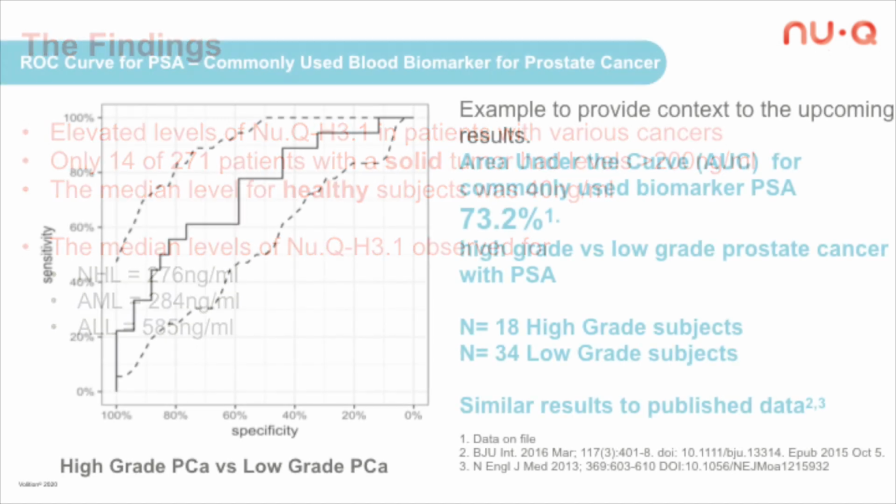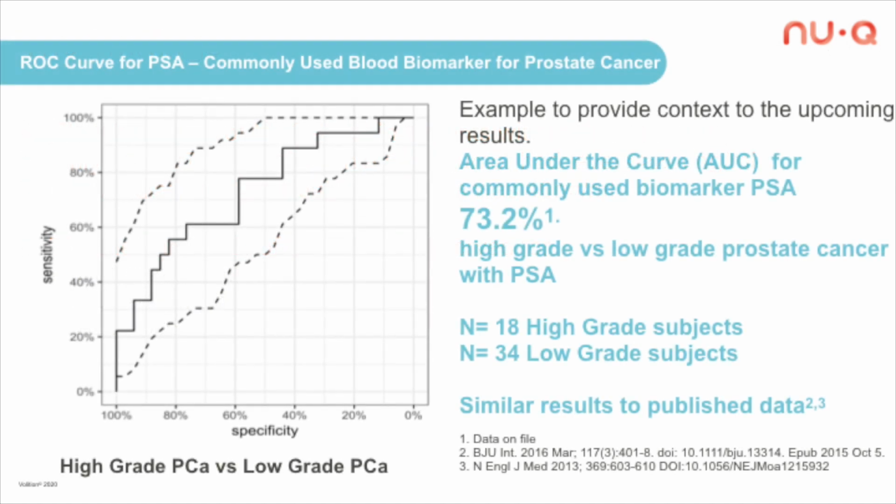In the next two slides, I'm going to show what's called a ROC curve, or receiver operating characteristic curve, which is a mathematical representation of the performance of a test. The area under the curve, or AUC, represents the test accuracy, and sensitivity and specificity, which represent the likelihood that a positive test result equals a true positive and a negative test result equals a true negative. This graph isn't for Volition's nucleosome test, but rather the ROC curve for PSA, which is one of the most common and widely used tests to screen for prostate cancer. This is just used for comparison.